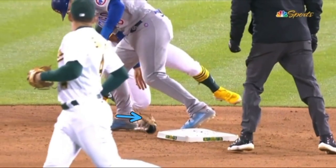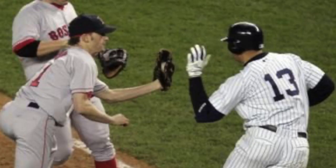Where you can see the ball right there. You don't see this happen very often. I remember the A-Rod play, which was a different type of play, but you had A-Rod trying to slap the glove to knock the ball out of it. You don't often see fielders' gloves fall off, especially with the ball still inside it.